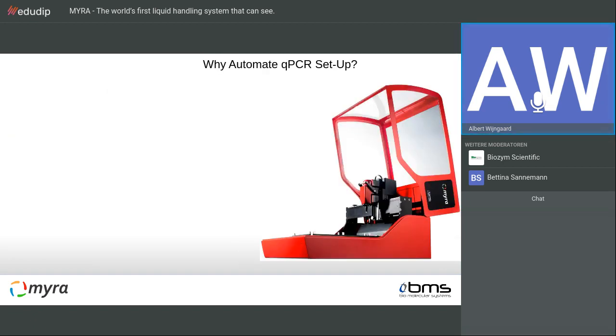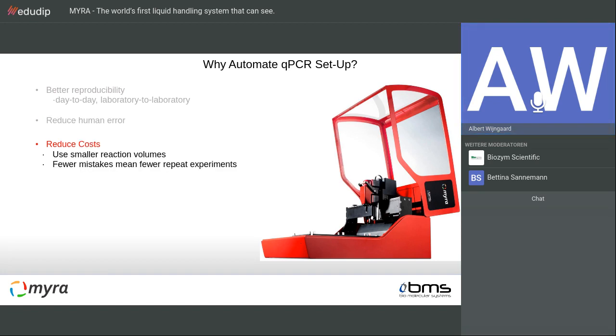But why should you automate qPCR setup? Well, there are different reasons for that. Better reproducibility is one of them, day to day, from lab to lab. Another good reason is it will reduce human error. Besides that, you can also reduce costs by using smaller reaction volumes, and fewer mistakes mean fewer repeat experiments.